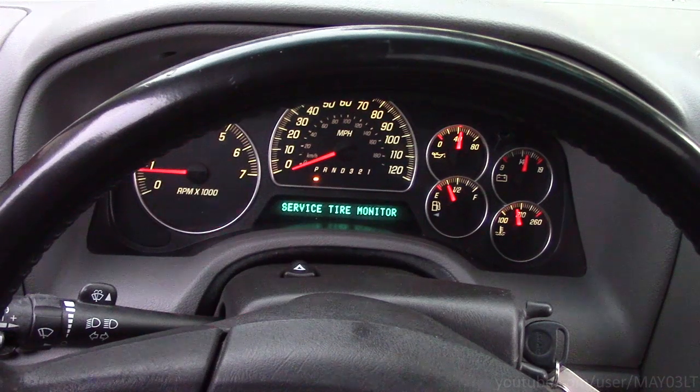Hey, what's up? So recently I bought a 2007 GMC Envoy. You guys may be familiar with Ruby Red. One of the problems that Ruby Red had from day one was every time I started up the truck, it would get this service tire monitor message.